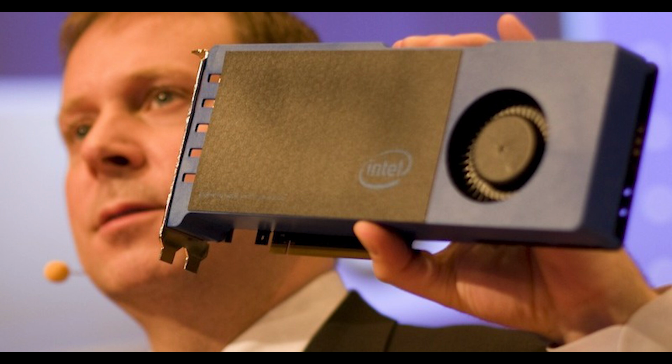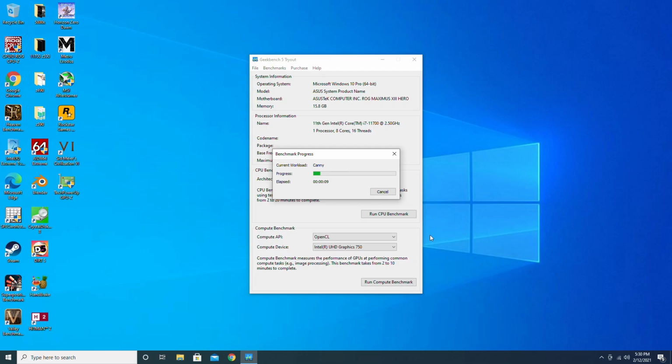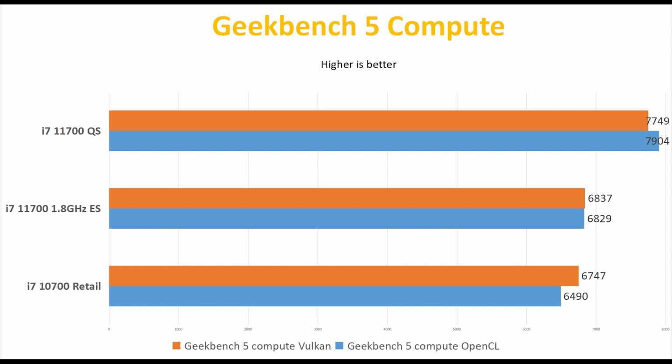So we already did a benchmark of the iGPU with our last 1.8 GHz sample, but we're going to do it again with this sample we have, with the latest Intel driver, and see if that's going to bring any uplift in performance. So let's start from the compute benchmark. In the Geekbench 5 compute test, it delivers very promising results. It is about 15% faster in Vulkan and about 20% faster in OpenCL. This is roughly GTX 650 Ti level of performance.